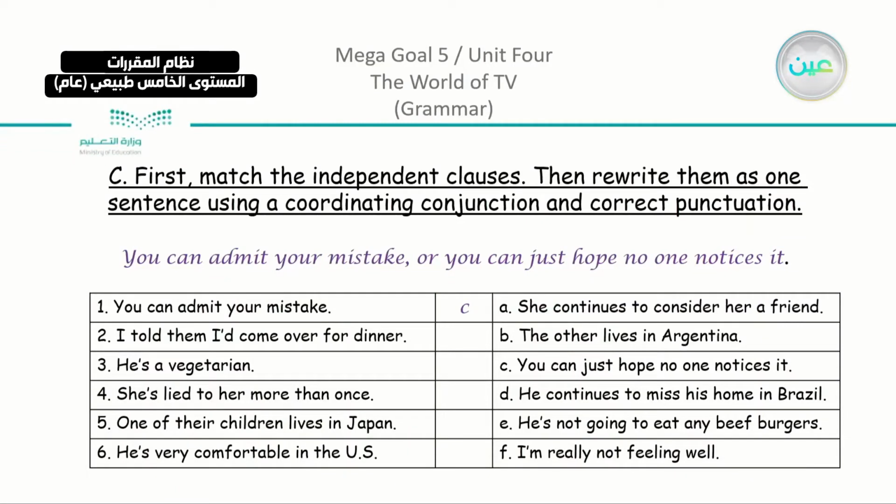Okay, now we have here in this table, first match the independent clauses. So we are just going to match the parts together. And then after that, we can use coordinating conjunctions and correct them. So I just wanted to make sure that we're not using paired conjunctions, just a coordinating conjunction, which is the singular type, and, but, or, and so on. So we're going to see the first one is done. You can admit your mistake, which goes with C. You can just hope no one notices it.